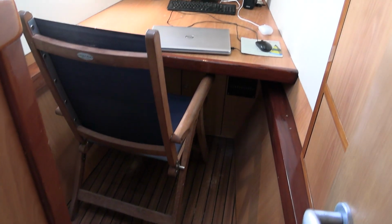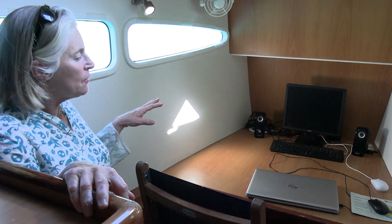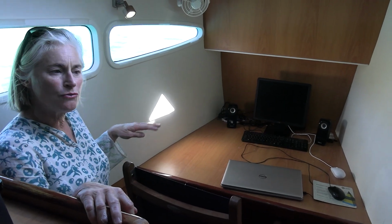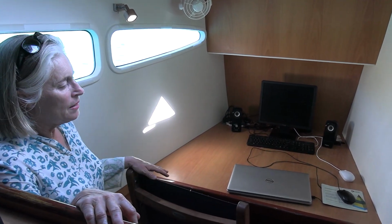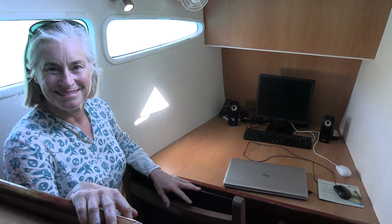And in original Dolphin plans, this is another cabin. So this cabin could also easily be converted into another guest cabin or a cabin for another child, you would just extend out the desk to make a bunk area. And underneath there's storage as well.